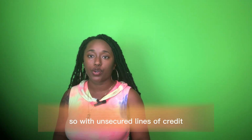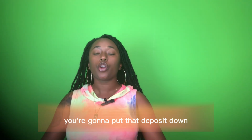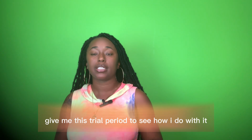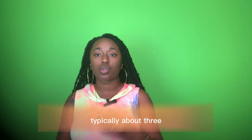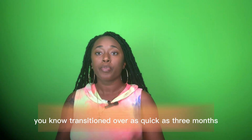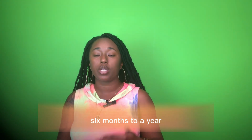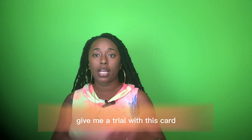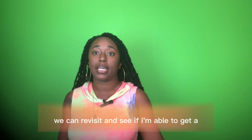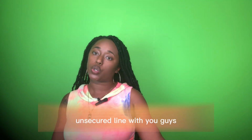So with secured lines of credit, you're going to put that deposit down. And what you're telling them is, hey, give me this trial period to see how I do with it. I've seen someone get transitioned over in as quick as 3 months. But anywhere from like 6 months to a year, give me a trial with this card. Let's see how I do. And then after that, we can revisit and see if I'm able to get an unsecured line with you guys.